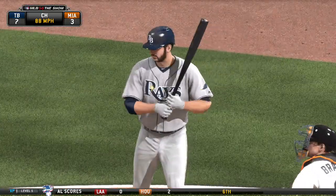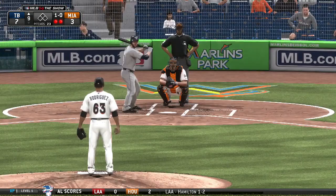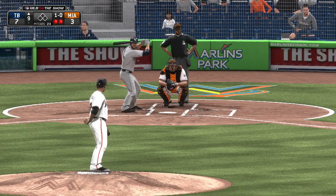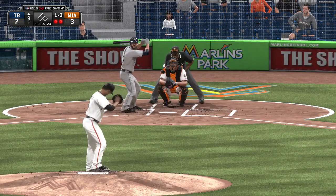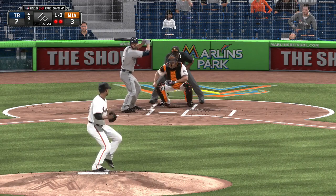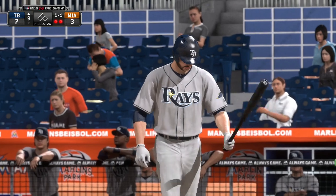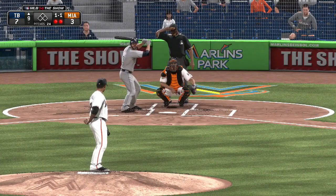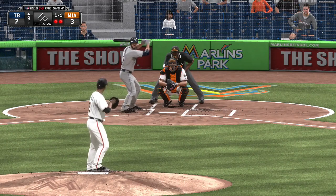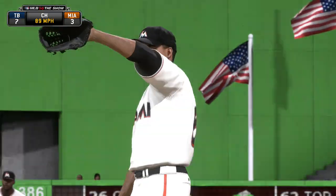And this one's nowhere close as that bounces to the plate for ball 1. Two out, nobody on. That swung on and missed. We're even at 1-1. This fastball is looking pretty lively right now. And here's a pitch swung on and missed. 1-2 now.